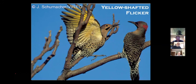The flickers are the woodpecker that is most likely to be found on the ground, okay? Woodpeckers typically are in trees and we see them bouncing up the side of the tree, searching the bark crevices for insects. Flickers will do that also, but they will also feed in the yard, probing in through the soil. Marianne says she has a lot.